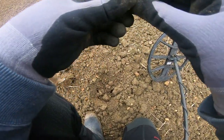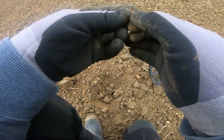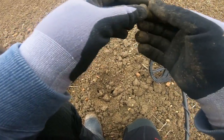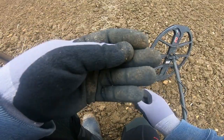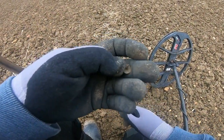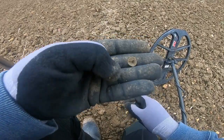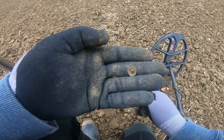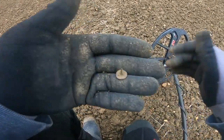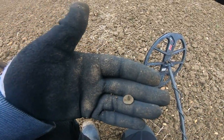Right, it is one of those little pins they bang into hold the wire onto wire fences or wooden fences with wire going across them. That's all it is. I'm digging loads of this sort of thing, but I haven't been showing it, so now you've seen what we're having to go through with these weather conditions as well. It's really unpleasant at the moment, but still enjoying it though. Right, on to the next.